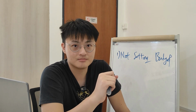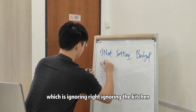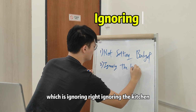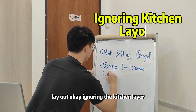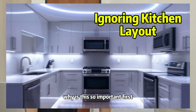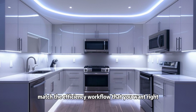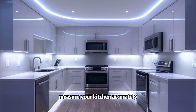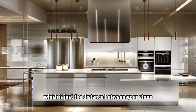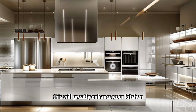So for the second mistake that homeowners make, which is ignoring the kitchen layout. Okay, ignoring the kitchen layout. Why is this so important? First, you need to ensure that your kitchen will match the efficient workflow that you want, right? Measure your kitchen accurately and consider the kitchen work triangle, which is the distance between your stove, sink and refrigerator. This will greatly enhance your kitchen cooking workflow.